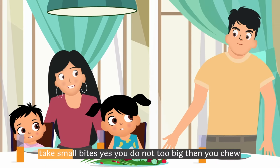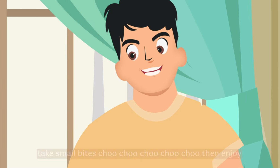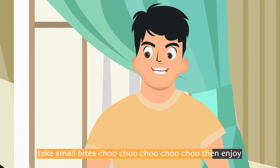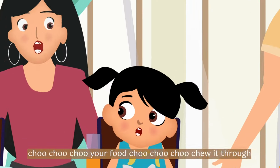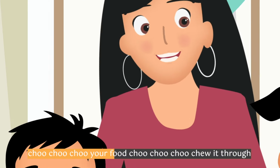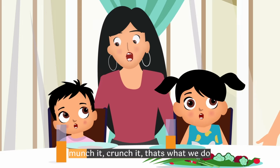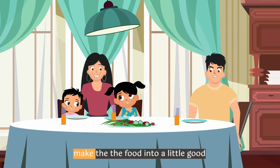Take small bites, yes you do. Not too big, then you chew. Smaller bites, chew, chew, chew, chew, chew. Then enjoy. Chew, chew, chew, chew your food. Chew, chew, chew, chew it through. Munch it, crunch it, that's what we do. Make the food into a little goo.